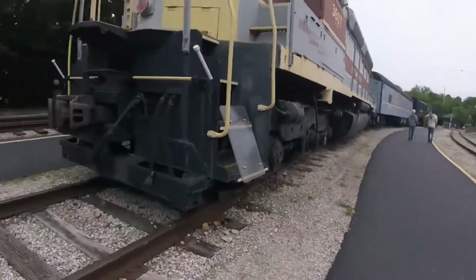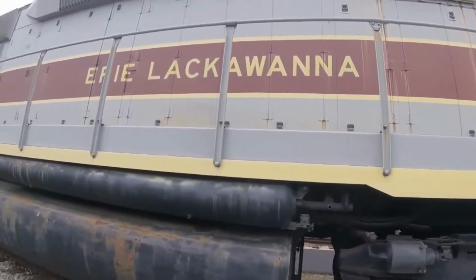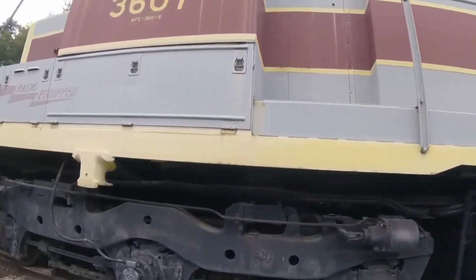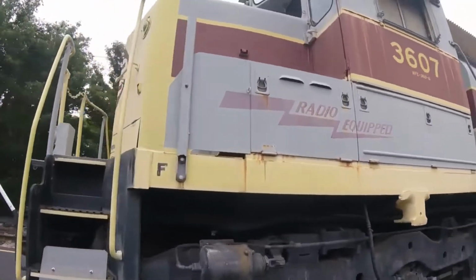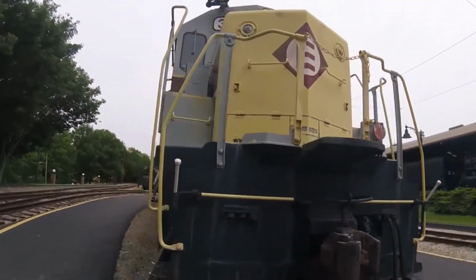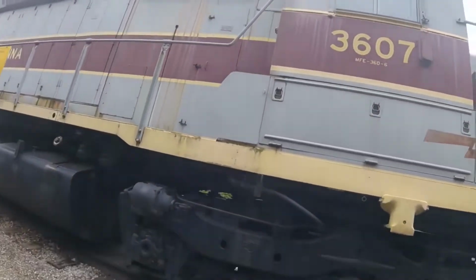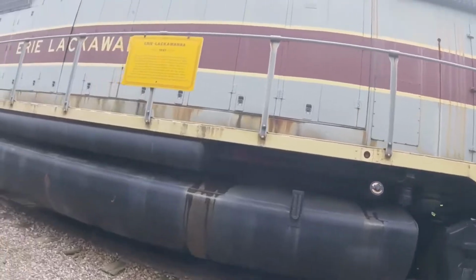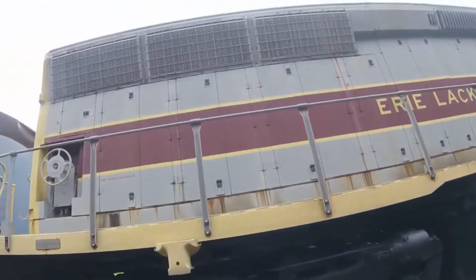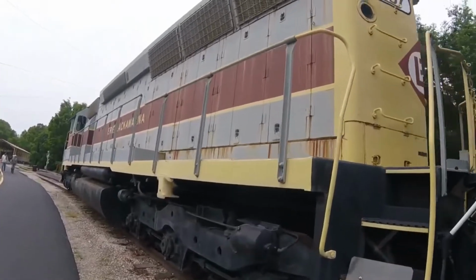Then, in 1976, the railroad merged into Conrail and the locomotive was renumbered 6072. Then, later on, the locomotive was retired and in 1986 was donated to the National Museum of Transportation in St. Louis, Missouri by Conrail, where it is seen on display today. It was repainted into its Erie Lackawanna colors and given its original number as well. Today, it can be found on display here at the National Museum of Transportation in St. Louis, Missouri, where it is preserved today.